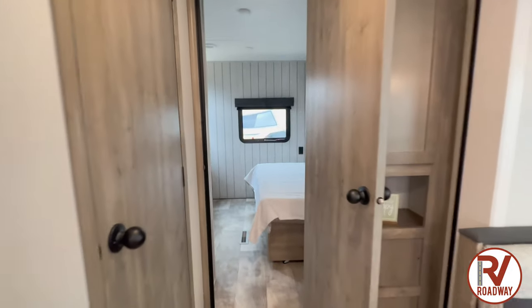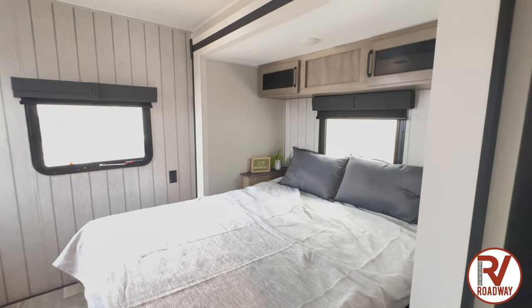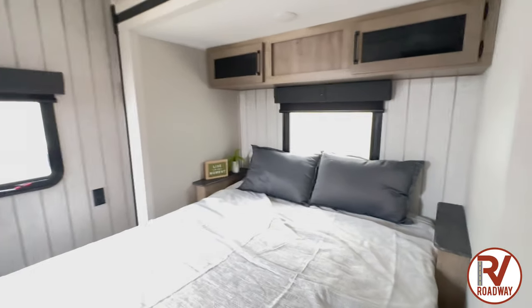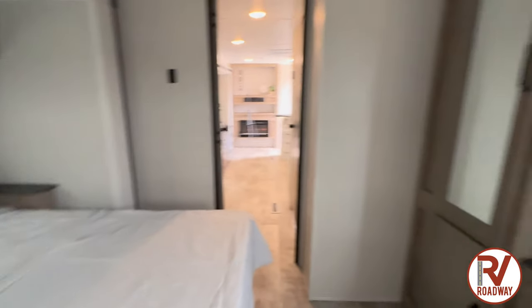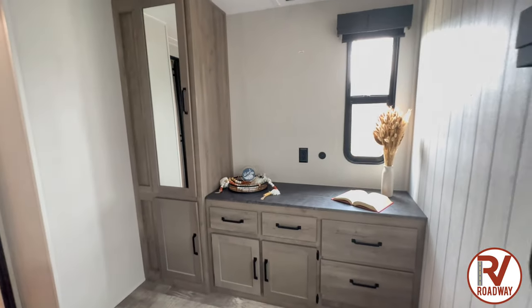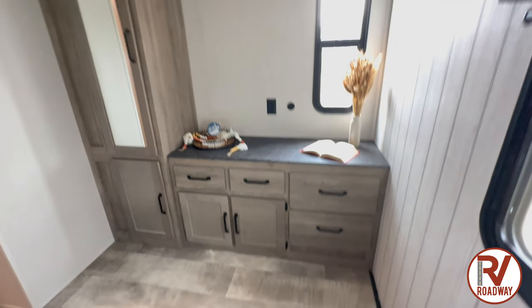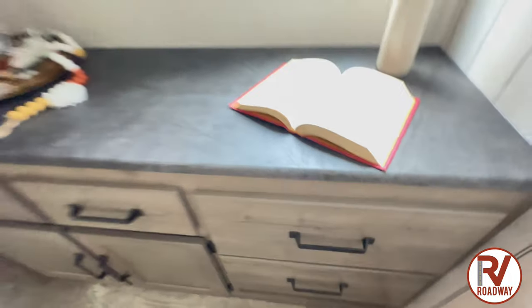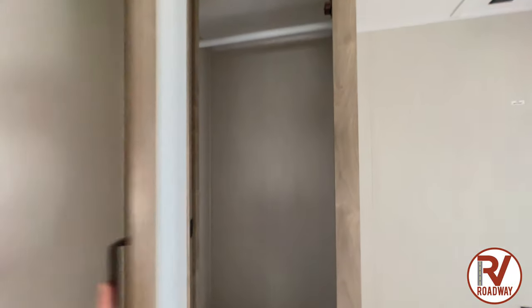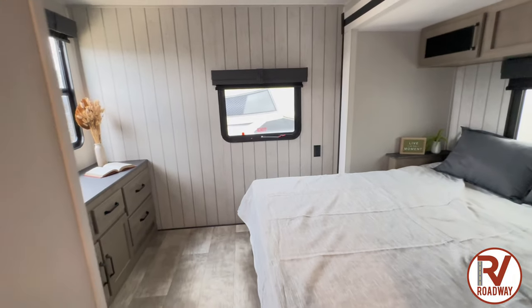Okay, so getting into bedroom number two, this is your guest bedroom. Right here, we have a full queen size bed with above head storage. Night tables on both sides. No, they're not big, but they're big enough to hold your phones. And we have amazing size storage. Right here, it is also prepped for a TV. All you gotta do is just mount it. We have some pull-out drawers, really great size. And we also have a wardrobe hanging space right here. So this is a really nice, functional guest bedroom.